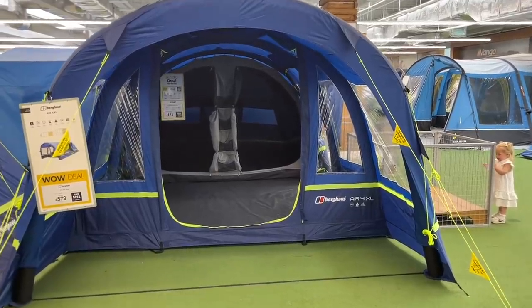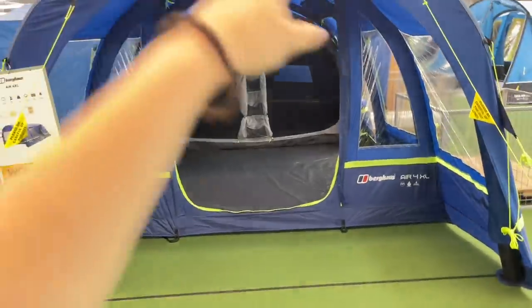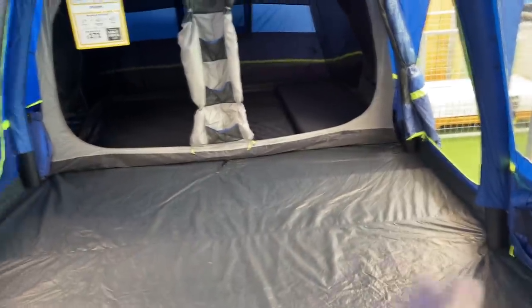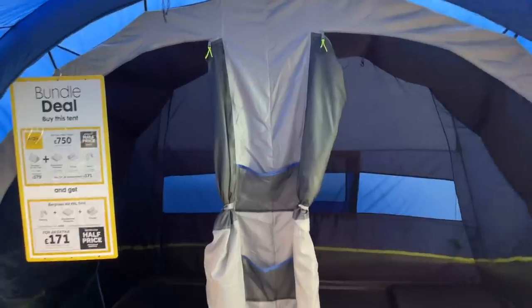Guys, I think we found our tent. So this one, I like how it's got this little outdoor bit for the rain, and you can have your seats under here and keep them out here. And then you've got a good amount of space in the living area, and then you've got the two bedrooms at the back.